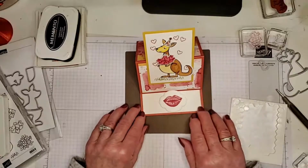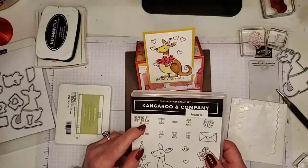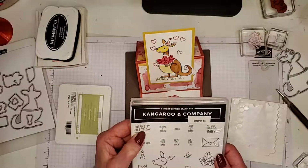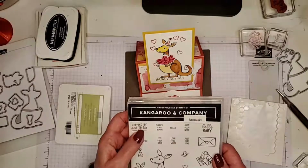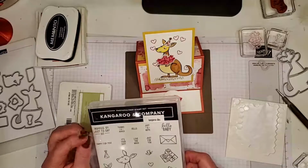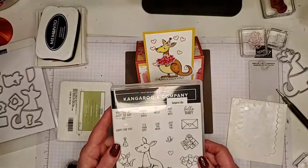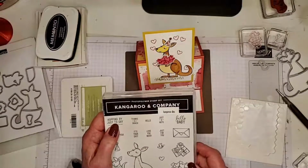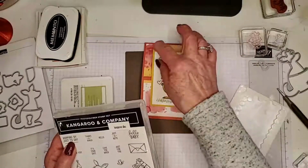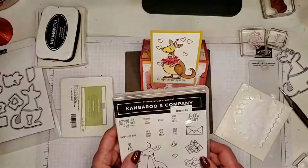There you go. So there were some other greetings on here. I didn't use that, but there's this cute greeting, hopping by just to say hi. Or you could mask that and say hopping by just to say, and on the inside it's happy birthday. I could have worked in a greeting up here if I wanted to, but I didn't. Might just have to make another one and do that, hopping by just to say. I could put something at the top here. So when it lies flat, you can have this overlap a little bit with another greeting on there. You can decide how you want to do it.